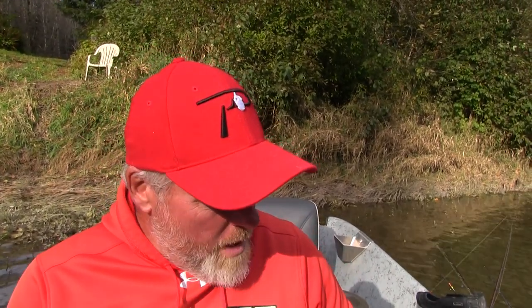The brined eggs today, even though they were getting bit, the fish weren't committing to them. And so we went to the fire cure eggs, sorry, and those fish are committing to them very well. So we have both. It's really important you have both because one day you don't know what they're gonna bite. They're biting both, but one they're committing to.